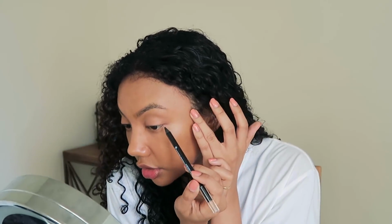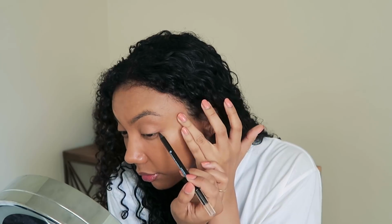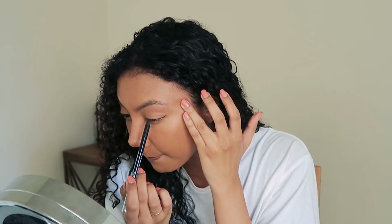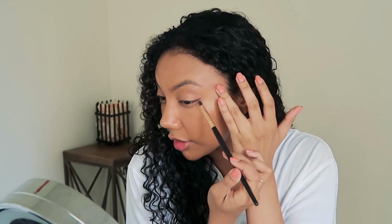So let's go. I just use light strokes to create my winged liner. So I'm gonna take my pencil brush and I'm just going to, you know, feather it out with my pencil brush.